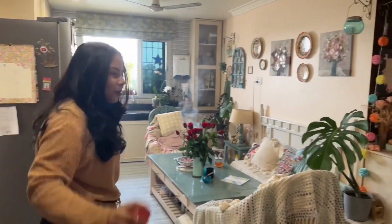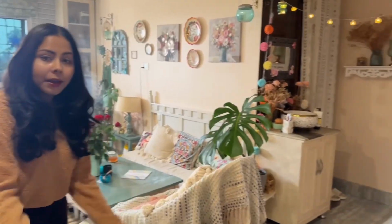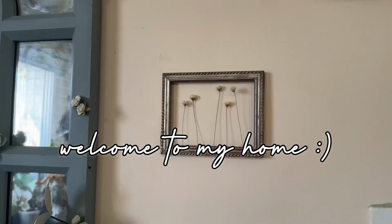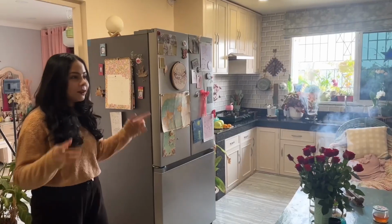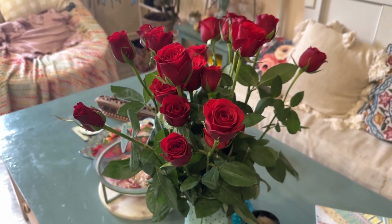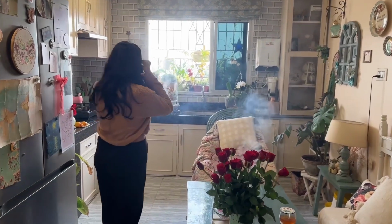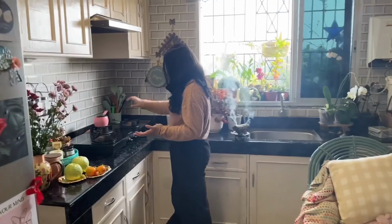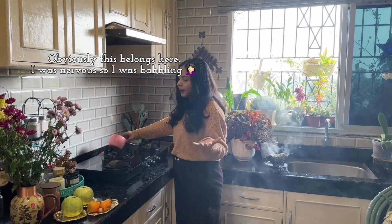So this is Tata's ball and he's supposed to play like all day long. Come in, come in. So this is our living space. This is where we eat, and the flowers, my best friend Shantani gave them to me. And this is the kitchen, and I don't know what this thing is doing here, but yeah.